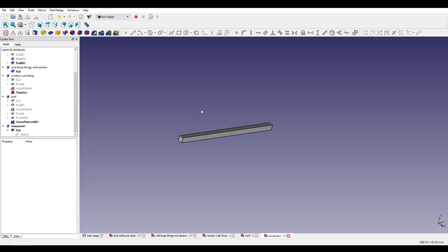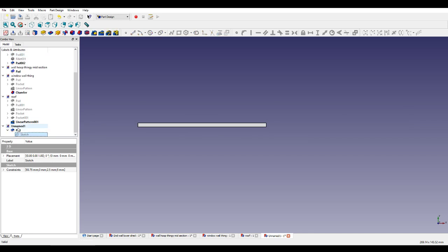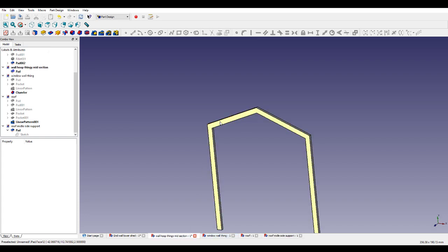So that is very exciting, I'm aware. It is a block. In fact, looking at the photographs, it's actually a bit smaller than that as well. And that's 3 by 3. So save: roof, middle, side, support. And then I need the end bit, so I need to go back to the hoop section. I'm going to save a copy as the roof side support.